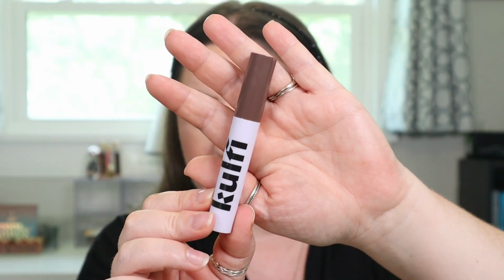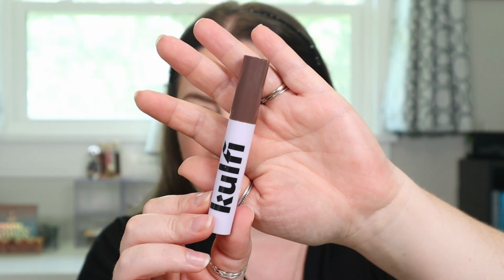All right, the very final lip product is the one I'm wearing today. I don't like it. It's from Kulfi. It's called the Lassie Lip Staining Lip Oil in Tamarind. This is not terribly dissimilar to the ones that Rare Beauty came out with, and then after that, I think Sephora came out with ones.